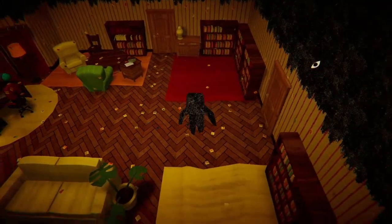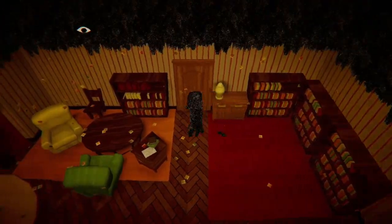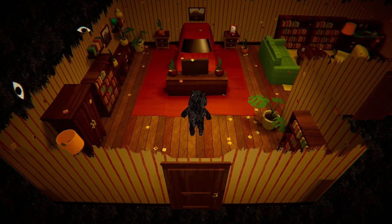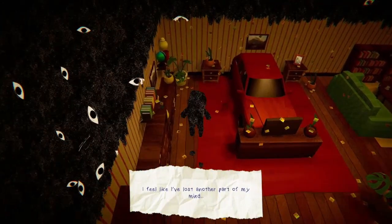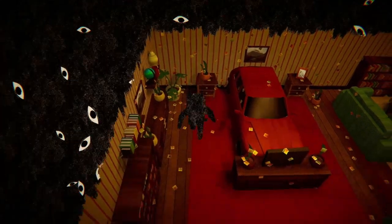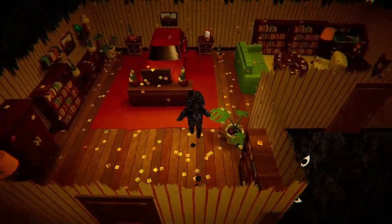Wow, this is crazy though. Like, for real, look at just the amount of post-it notes that are sitting around. Why is the car in here? Feel like I lost another part of my memory. Oh, here's something. Here's a picture frame. Perfect.